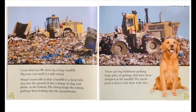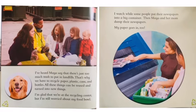There are big bulldozers pushing huge piles of garbage that have been dumped at the landfill. The trucks pack it down with their wide tires. I've heard Maya say that there's just too much trash to put in landfills. That's why we recycle paper, plastic, cans, and bottles. All these things can be reused and turned into new things.